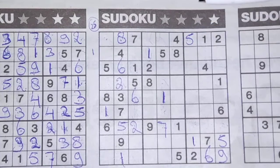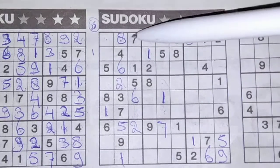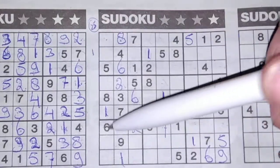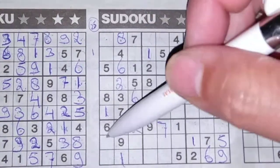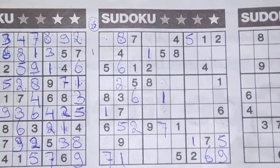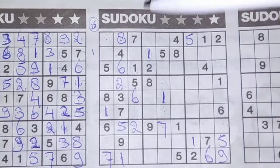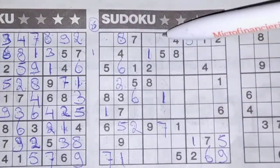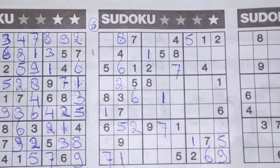Then 7 in this column, 7 in the second column. So in the first column, the only 2 places for the 7 should be here or there. But I see a 7 here, no 7 there. 7 should be here. In this big square, 4 missing numbers. One of the missing numbers is 7. We see a 7 here, no 7 in these 2 boxes. There are 7s, no 7 in those 2 boxes. 1 box left for the 7, it should be here.